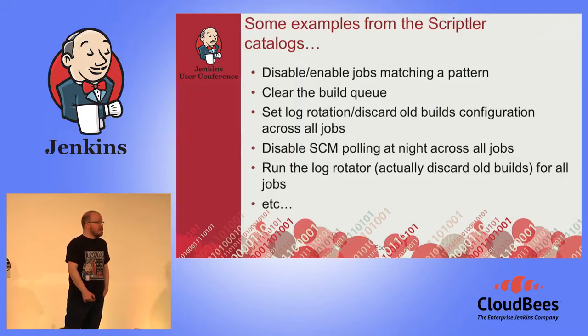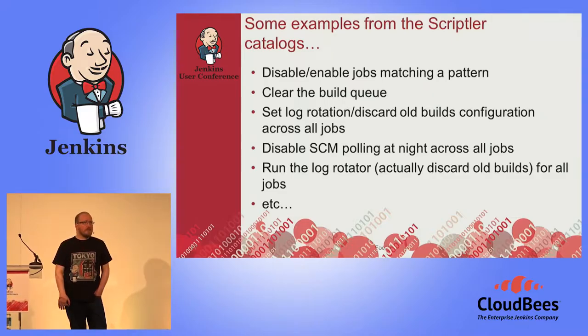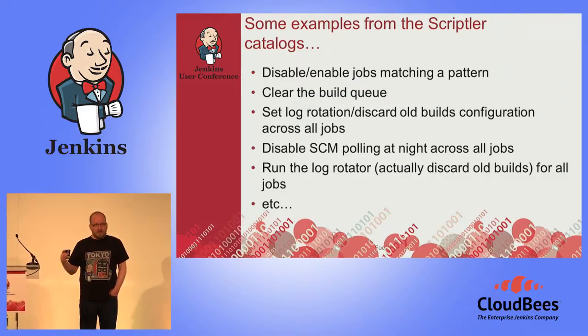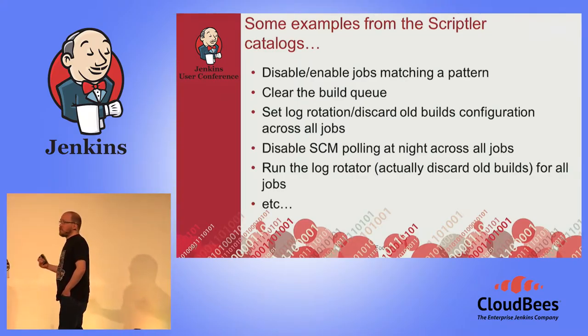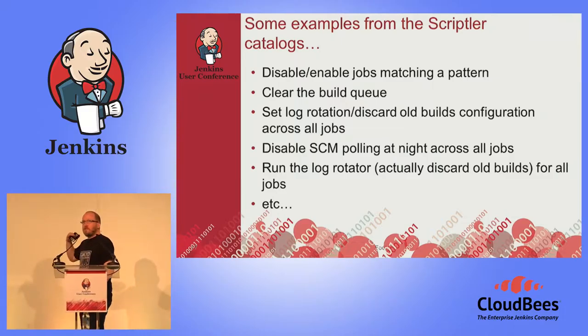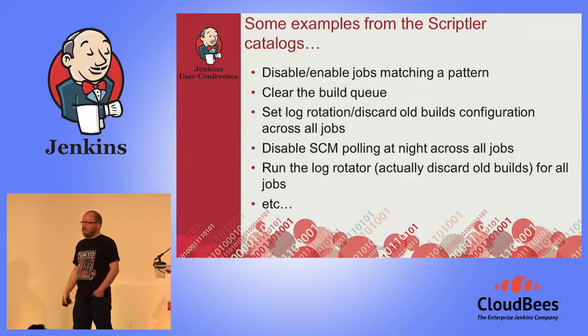You can tweak the log rotation or discard all builds configuration across all your jobs so that you can dictate a policy, say, you don't get to have more than 15 builds archived, and enforce that across all the jobs of all of your users. You can turn off SCM polling at night every night, or off during the day or whatever permutation, so that you're polling when it's relevant and you're not running builds when no one really cares.